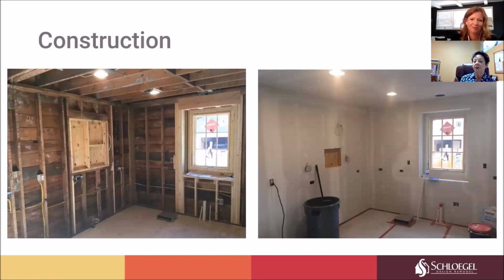Here are some construction pictures. These are taken off of the daily log of the progress of this project that we saw. Now you can tell on the left, it's pretty demoed. The window is framed in. The new bump out window is in, and then the old window is framed in. And we framed for a recessed niche behind the stove, so you can see where they boxed that out. And then, as you can see, as it's growing, the drywall has been installed. It's starting to look more like a room.